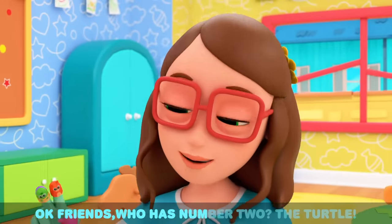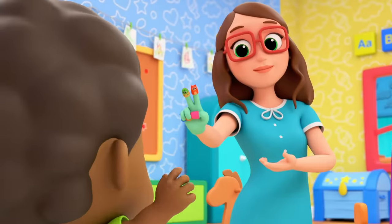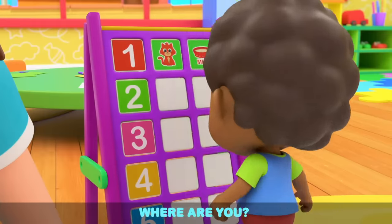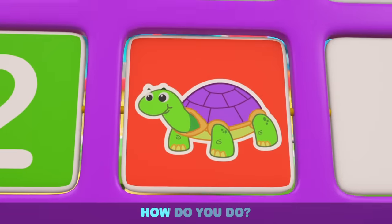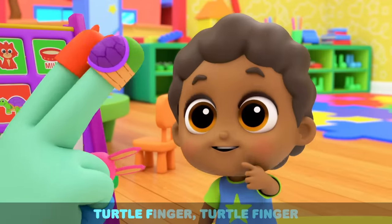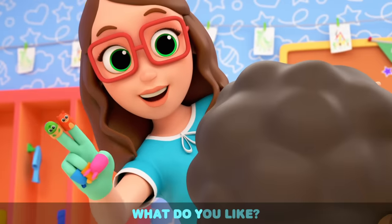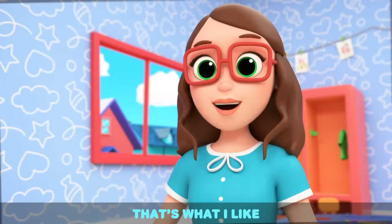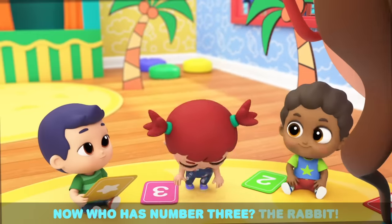Okay, friends, who has number two? The turtle! Me! Turtle finger, where are you? Here I am, how do you do? Turtle finger, what do you like? Crunchy lettuce, that's what I like. Now, who has number three? The rabbit!